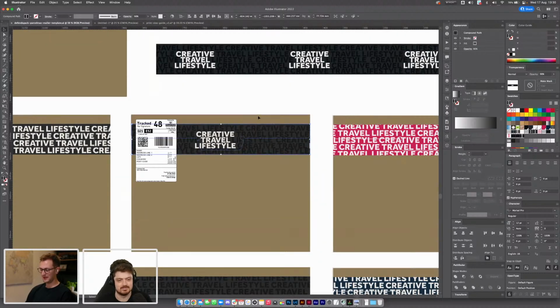And also, these are paper tape, water activated, which is very fun to use. You just put water on the back and it sticks with a gum. So they're not using any sort of unnatural adhesive.